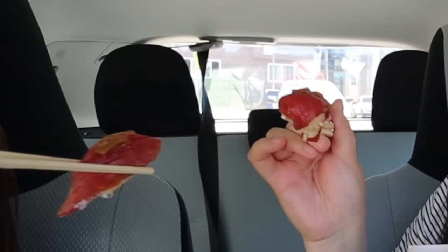All right, so that's it for this Peninsula food tour. I know there's so many spots here that I didn't cover today. So if there's any ones you want to see in the future, definitely comment them below.